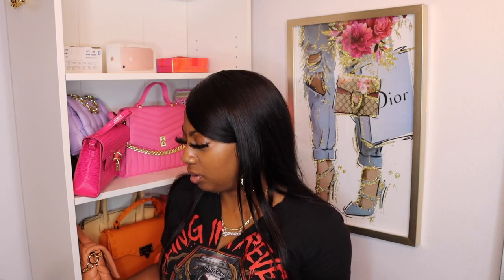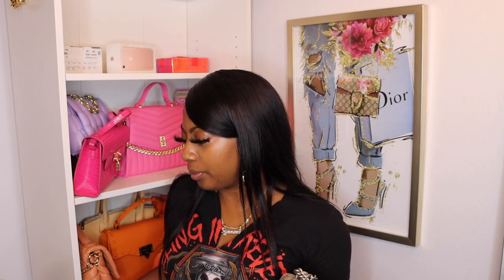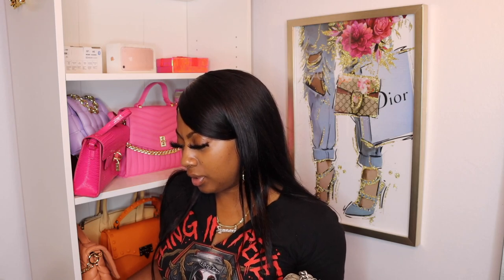Was it? You know what? No, it wasn't. Nope, it wasn't New Year's Eve. Okay, this is when I went to Vegas at some point. And I had got this bag, and I was like, oh, I just love it. Oh my God, this bag is so cute. I just love it so much.